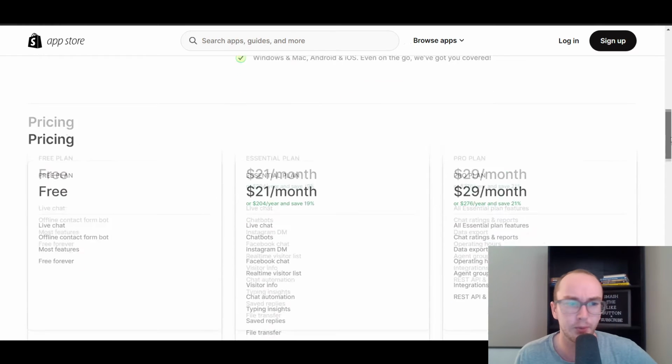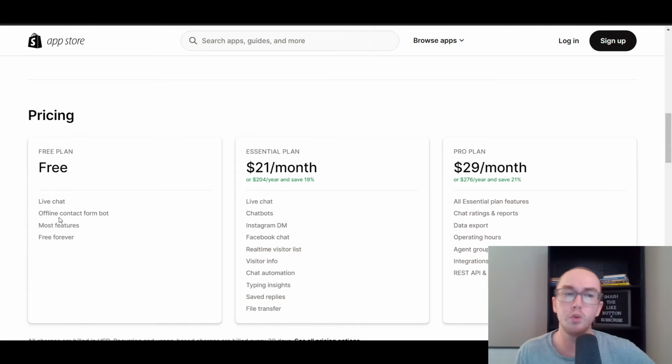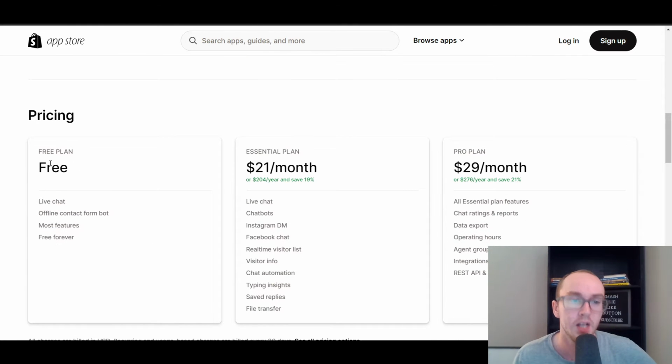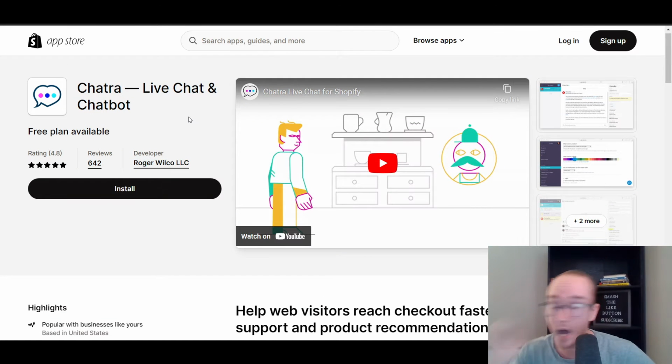As far as the plan pricing, they do have a free forever plan. But if you want more of the AI features, those are included in their Essentials and Pro plans. As far as chatbots beyond just a basic live chat, that is something you will find common, as a lot of the other companies only give you the free live chat, not the actual chatbot. So if you're looking to save money, that is something worth considering. So Chatra at the #2 spot.